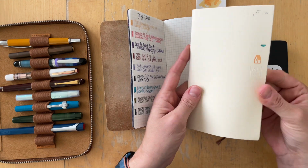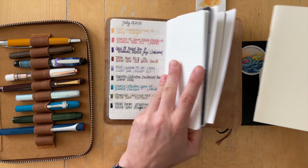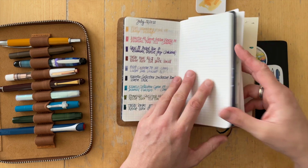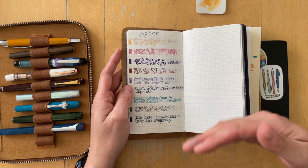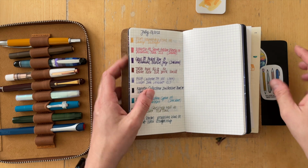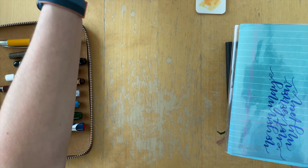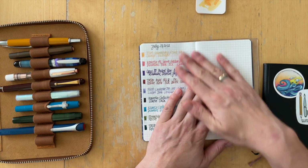And I have also used MD paper in the past for journaling, so it's always nice to see how your inks and fountain pens perform on the papers that you use, or I use. I like to see that. Let's put it this way. I'm gonna take this out because writing in this isn't the nicest.